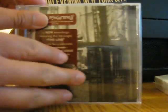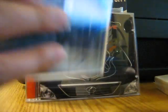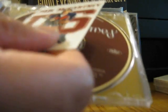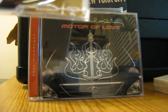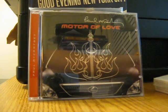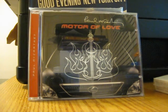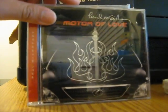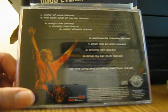The first one here is Chaos and Creation in the Backyard. It still has the insert in here. This is like a Lexus contest. I haven't tried the code. And next is a compilation called Motor of Love. This is a collection of driving songs basically. Here's the back of it.